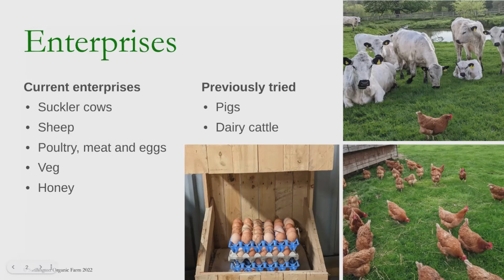The pigs, we've had Saddleback pigs. There's always been pigs on the farm up until July this year. I cut back on the pigs because I needed a hip replacement and they were beating me up. So whether the pigs come back or not, I don't know. It's very difficult to make any money out of the pigs. The dairy cattle, it was quotas that did me in with that. I converted to organic with the idea of going back into milk production, but the market had just gone when I got there, so that didn't happen.